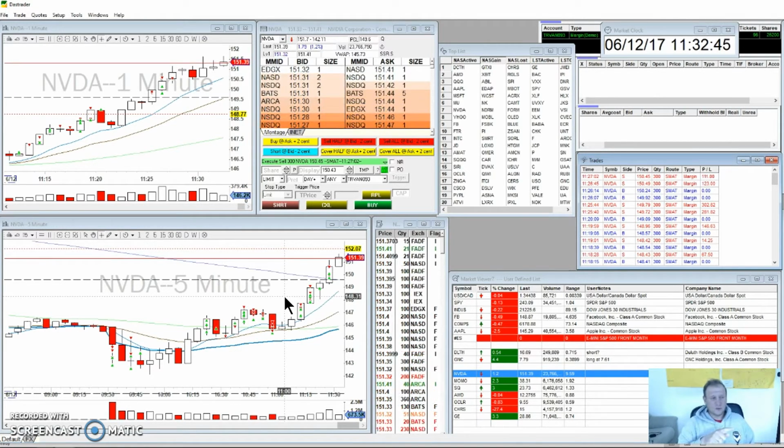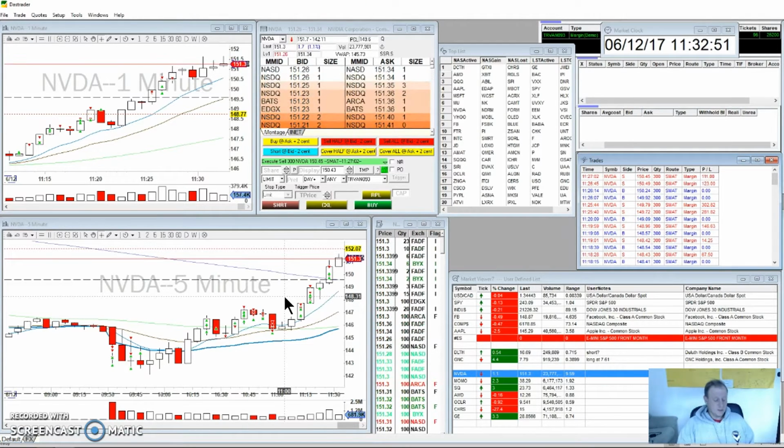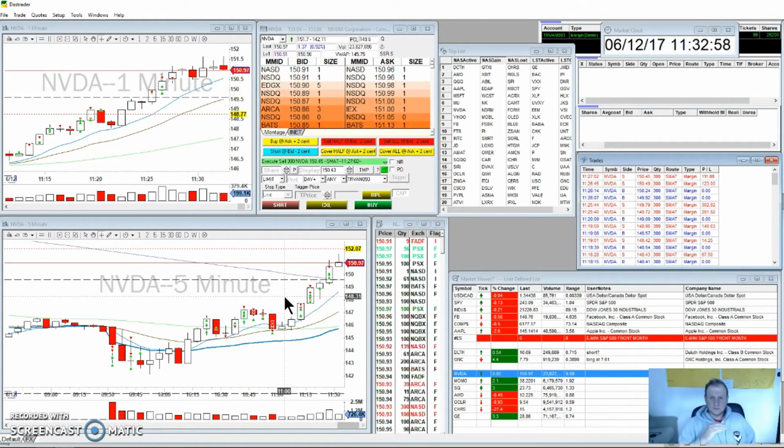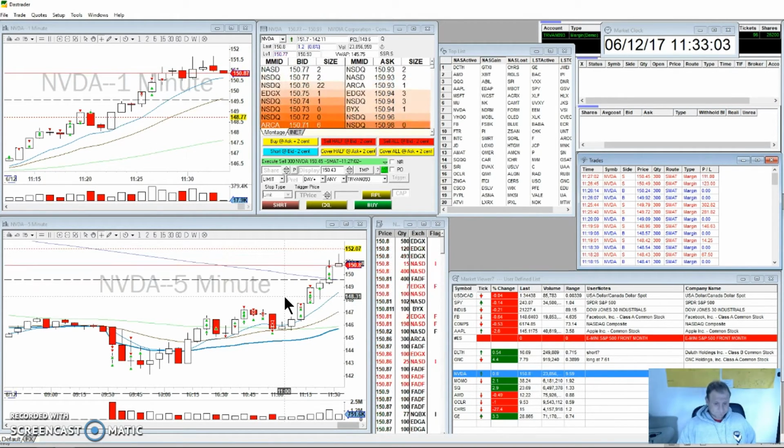It's actually just gone green on the day not long ago. I think once it crossed about 150 or thereabouts, or just under 150. I was expecting the 150 area to be a pretty strong resistance point, but it actually breezed pretty much straight through it. So there you go.